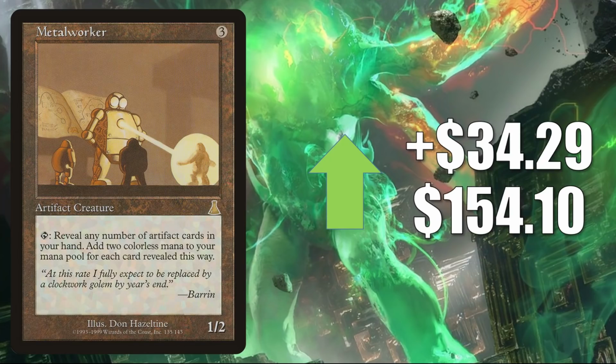Metalworker on the reserve list, and this card's been pretty hot recently. It goes up $34.29 this week to $154.10. You'll find this in commander builds like Urza Lord High Artificer, Kozilek the Great Distortion, Joyra Weatherlight Captain, which was reprinted in Double Masters, and more.